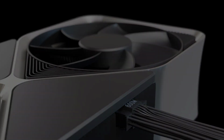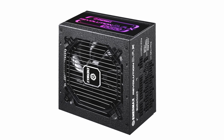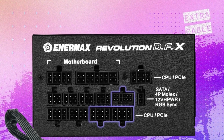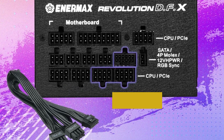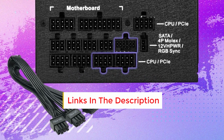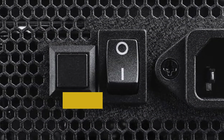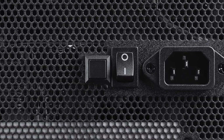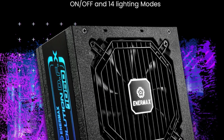It is equipped with a dust-free high-pressure fan that operates with a 0 RPM mode, as the fan only turns on when the PSU crosses 20% load. At maximum load, the PSU fan only generates 26 dB of noise, which you will not be able to hear at all, especially considering the case fans in your computer. The Enermax Revolution DFX 1050W is an ATX PSU that claims to be one of the smallest high-wattage power supplies.